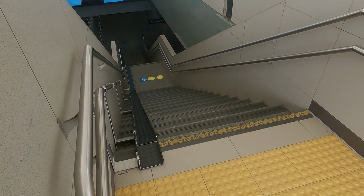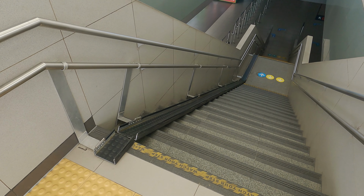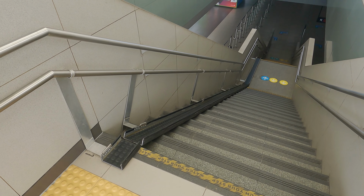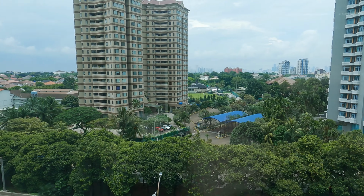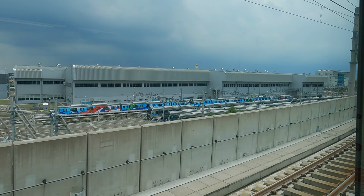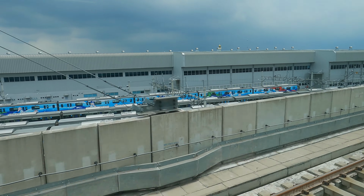And all stations are now equipped with bicycle push lane guidance rail things. This has been installed in the last half a year, if I'm not mistaken. Here is where all the MRT trains sleep when they are not on duty.